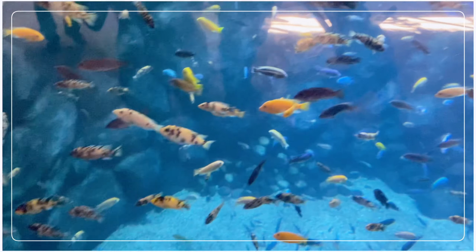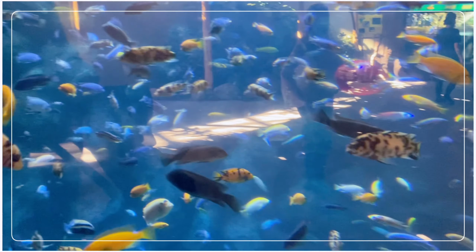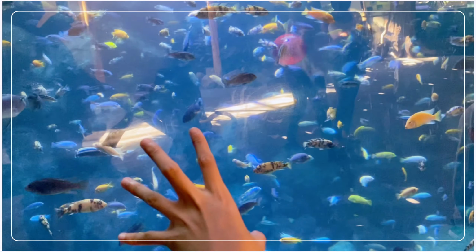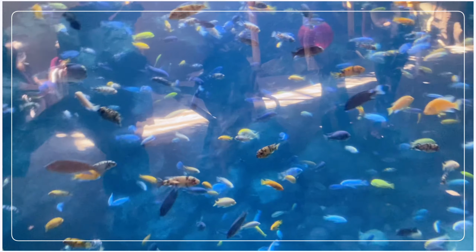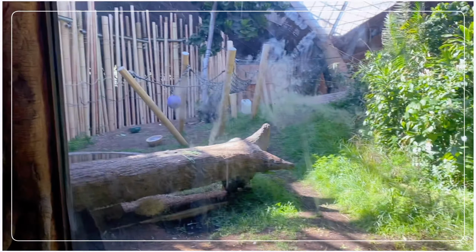Look how many fish. I'm pretty sure my boyfriend is in fish heaven right now. Oh yeah. This is what he wants in his fish tank versus what he got is just no. So now we're at the gorillas or the apes. I'm not sure if they're near the, oh, he's right there.